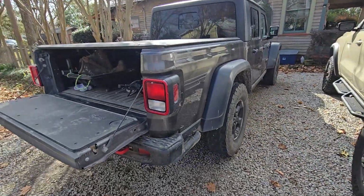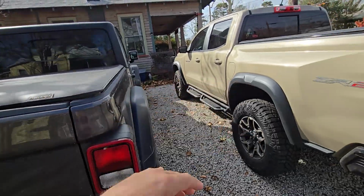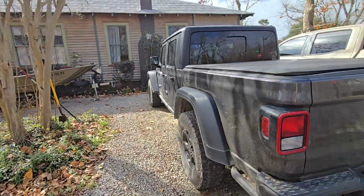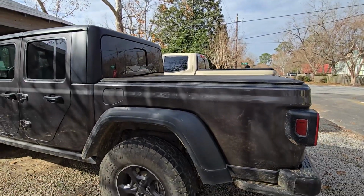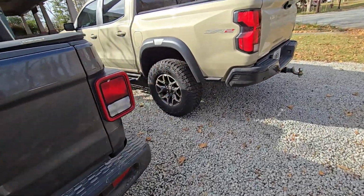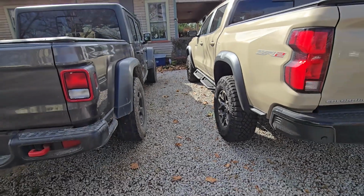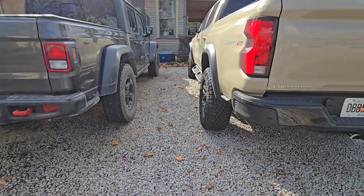So we'll close that back up on there and close this one up here. These are both basically the same exact tonneau covers between the two as well. But look at the height again. Look at the height difference in the bed height on there. Look at the size difference between these two trucks. Big, huge difference. Now, this one is on 35s. They're 35 by 11.50s. This one is on 33s. There's a big difference there. Look at the tire size. Huge difference in tire size on there, a 2-inch taller tire.